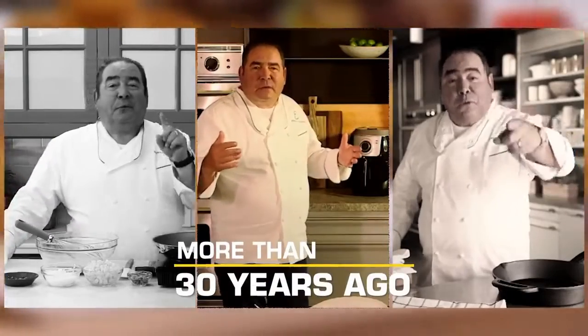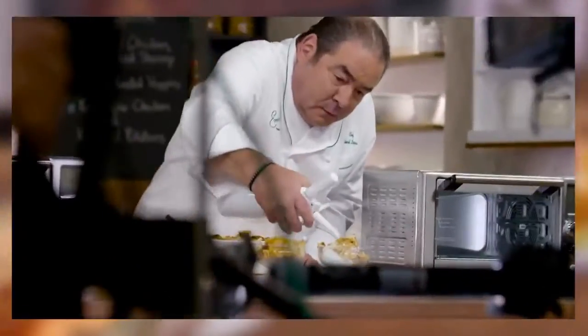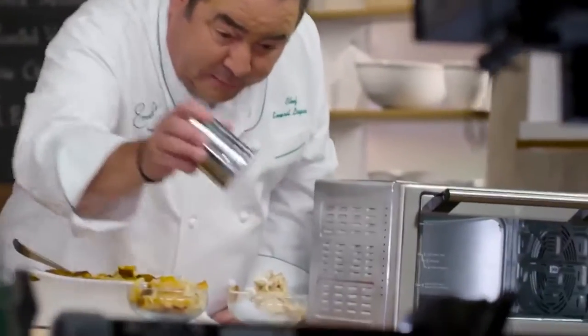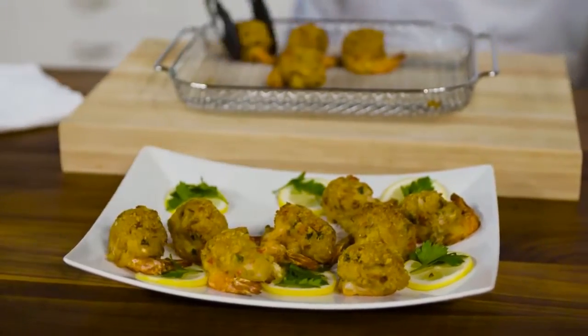Emeril Lagasse exploded onto the scene more than 30 years ago. World-renowned restaurants, TV shows, books. He's one of the world's most celebrated and awarded chefs. He revolutionized the culinary world. Now he's revolutionizing your kitchen with his Power Air Fryer 360. Trust me, the first time you work with a pro-grade appliance like this, you'll be hooked. It's simple to use, it's incredibly powerful. It just makes preparing all the meals I love easier.